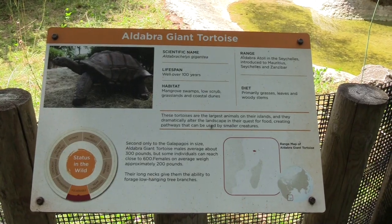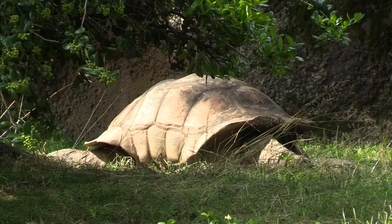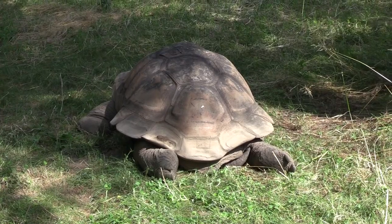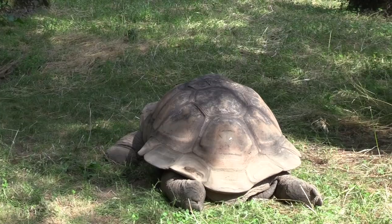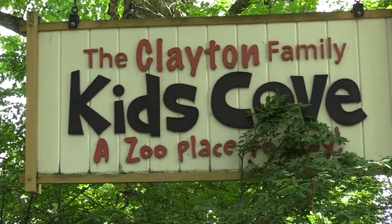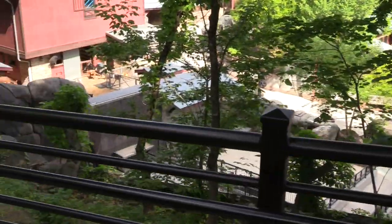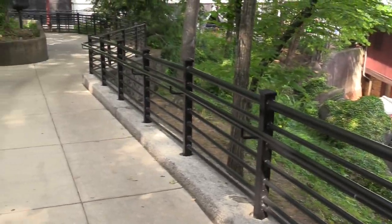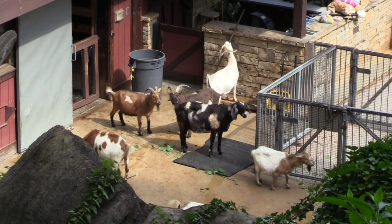There we got a Dabra giant tortoise. Definitely the big ones right here. Came around the other side of this big guy's habitat, try to get a little better view. Alright, so following the path down, going to Kids Cove. You can see the elevation changes here since we are in the mountains. But there are paths that are wheelchair accessible. From the high vantage point I am, I can see all the goats down below.